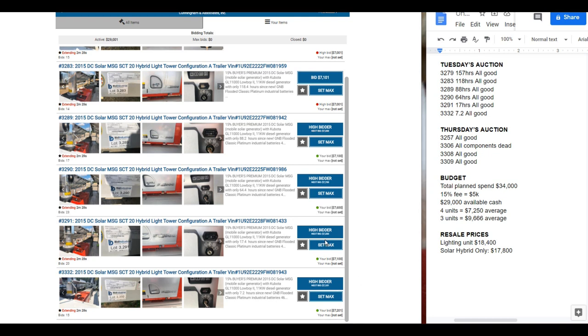So I did get beat out a couple of times, so I just rebid three additional bids. Right now, I'm $1 over my budget, so I don't know how much more I'm going to go. I can go a little bit more, but not a whole lot more. At some point, what I'll do is I will just let one of these go, but we're not quite there yet, so we'll see what happens.